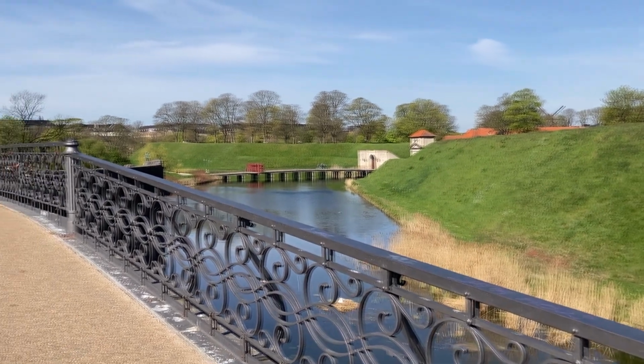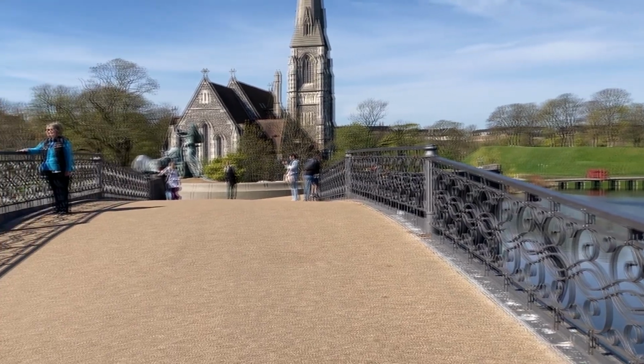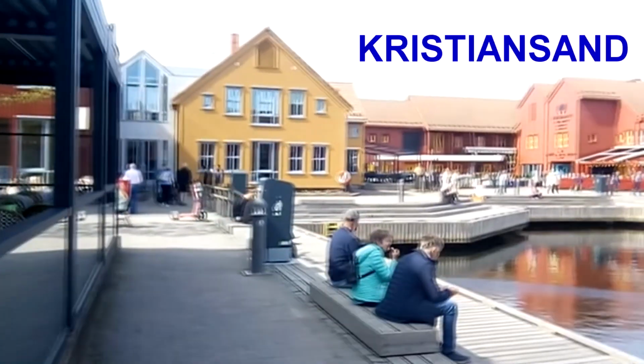We found the Palace Square, where we were surprised to see the guards out on duty, and eventually we saw the changing of the guard.